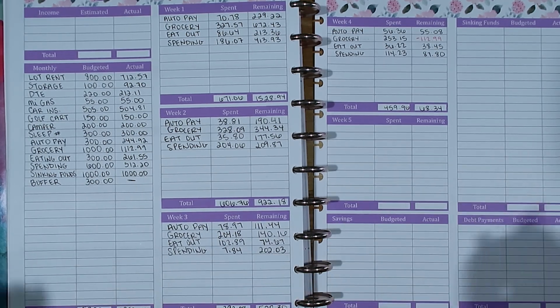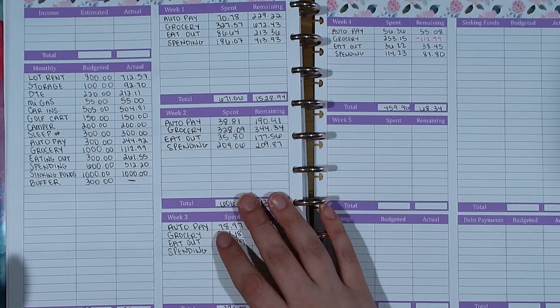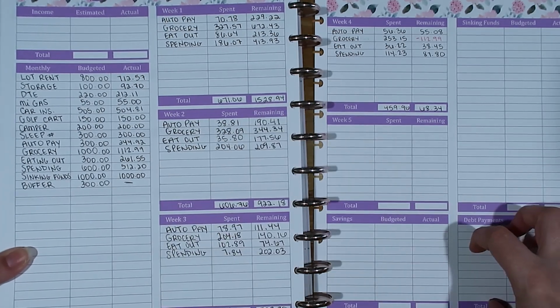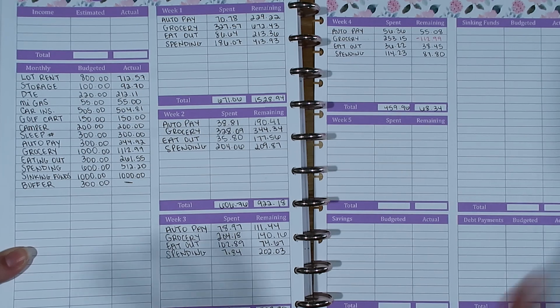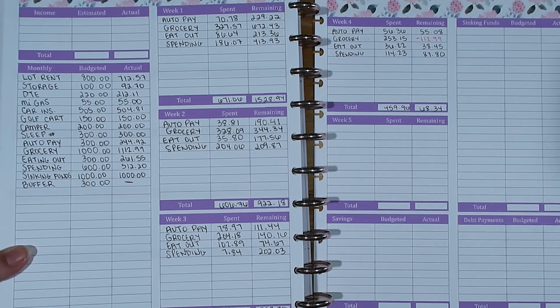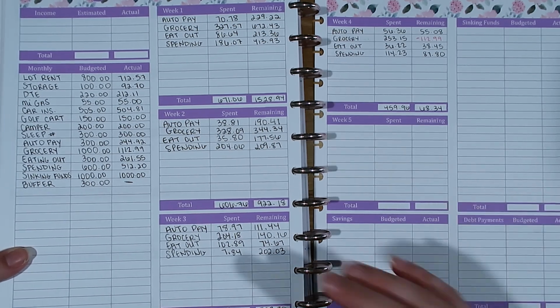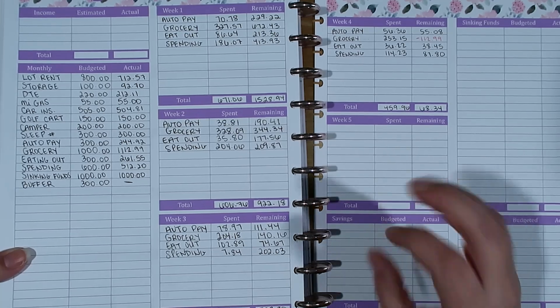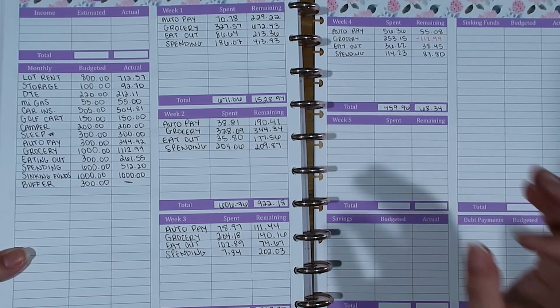So it looks really, really good on paper in terms of being under budget. I'm celebrating that. That's fantastic. This doesn't tell the whole story. I will say overall, in terms of our extra debt payments that we've made, the money we've set aside for sinking funds, the stuff that we don't share here on the internet, we're still really good overall. We came in under budget overall, including all of the items that I keep private, which is fantastic.